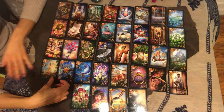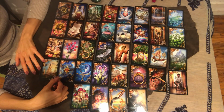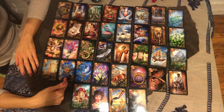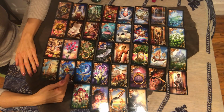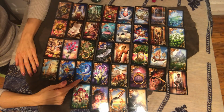So fourth line, we have the Tower. And the Tower is about corporations or institutions, but it's also about us locking ourselves away. And I'm feeling like that might be what's going on here, is that we've been a little lonely, and we've been a little looking to the stars and hoping that we can get through it on our own, making wishes, probably staying up late at night.